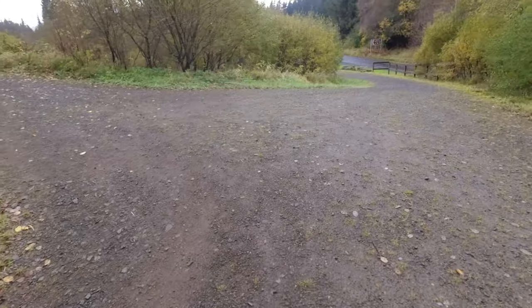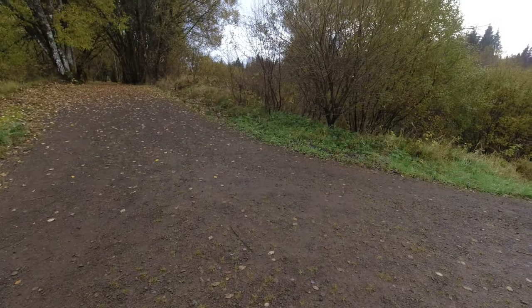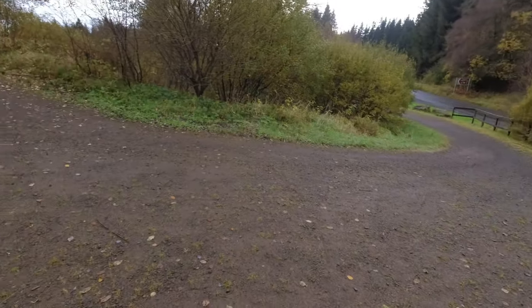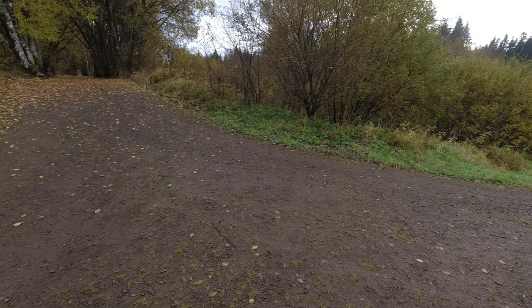Right, that's where we get to the viaduct when we come back. As you can see, that's the old railway line. So where are we going now then? Up there. How far is it, Nigel? I couldn't tell you off the top of my head, not far.